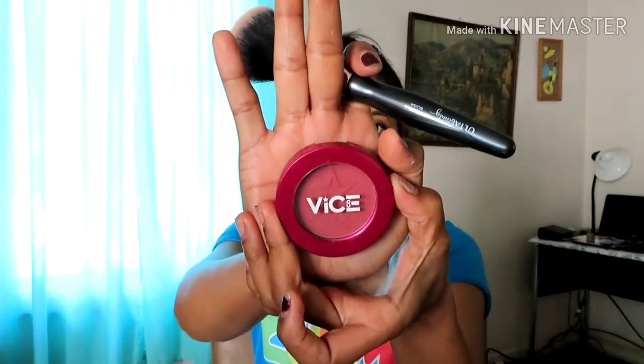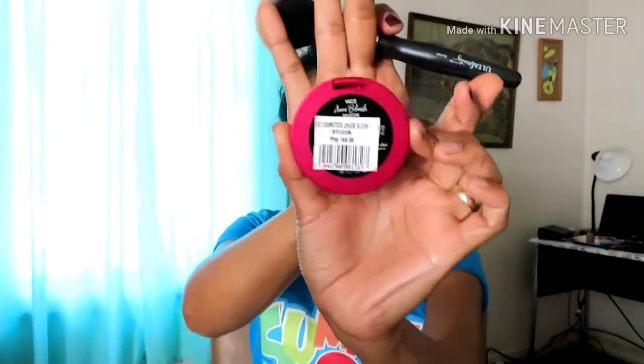The next is blush on. So, I got this Vice Cosmetics again. And on shade Biyakan. So, yung shade ko guys is medyo mga dark kasi brown skin tayo.